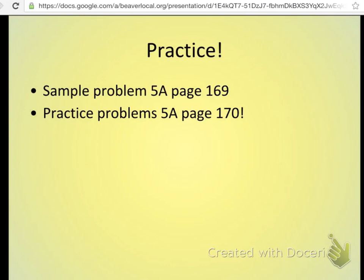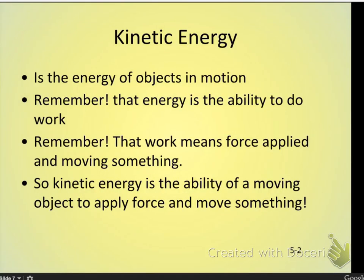So, okay, so kinetic energy. Now we get to talk about KE. And you guys all know that it's energy in motion. And energy is the ability to do work. So energy is having the ability to apply a force and move an object.